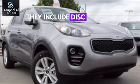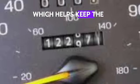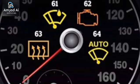"Brakes are crucial," he said. "They include disc brakes, drum brakes, and ABS, anti-lock braking system, which helps keep the car stable during sudden stops."